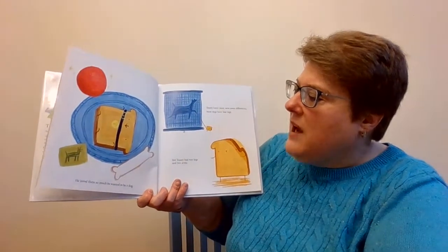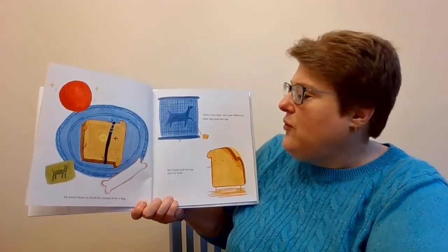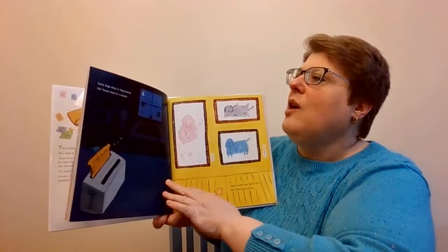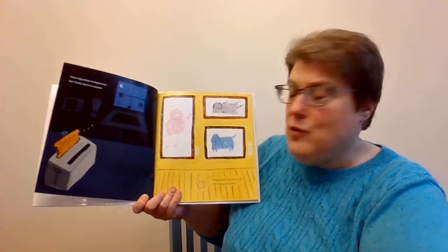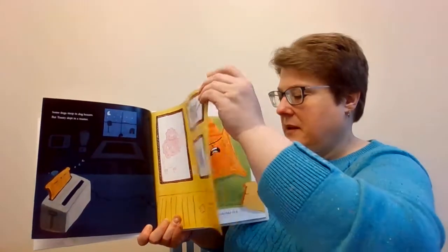He loved them so much he wanted to be a dog. Toasty knew there were some differences. Most dogs have 4 legs, but Toasty had 2 legs and 2 arms. Some dogs slept in dog houses, but Toasty slept in a toaster. Dogs usually have hair or fur, but Toasty had neither.